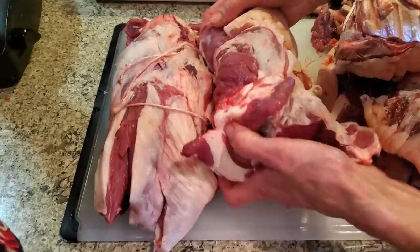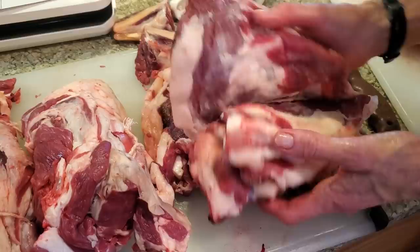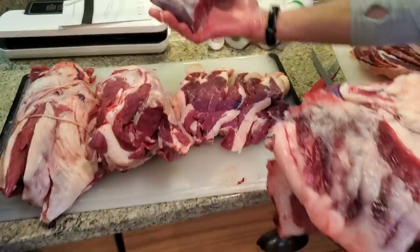These are short ribs. There's a few more spare ribs. These are the brisket, the bottom part of that. And these are steaks off the back hams. And a few upper shanks for stewing. And then you got a big pile of bones over here.